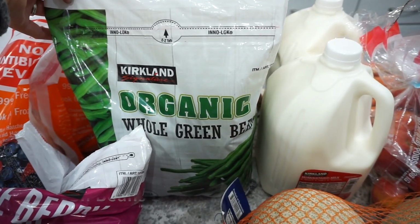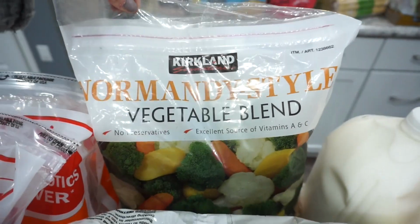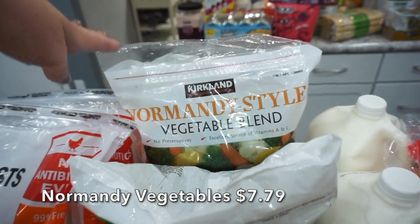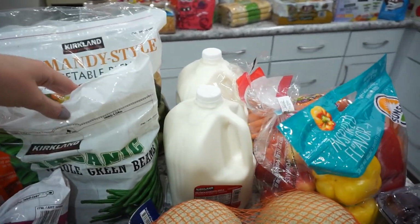For vegetables, I just got these organic whole grain beans. I've been getting these every month. And then I also got the Normandy style vegetable blend. This one is also really good and very affordable. And those last us pretty much the whole month. You probably see them in a lot of our videos.